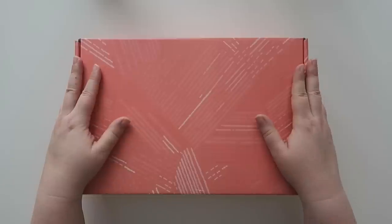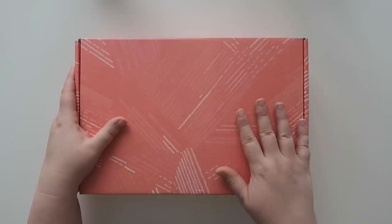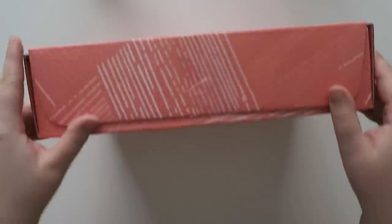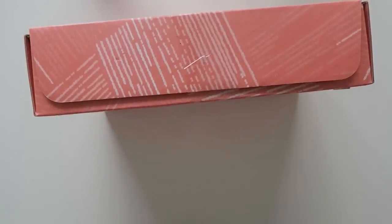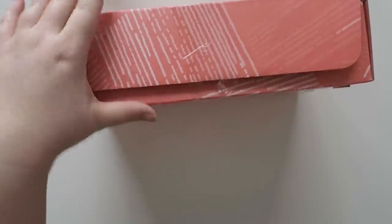Anyways, I'm sure a lot of you guys have seen this already. I've actually seen some sneak peeks as well, but I haven't actually touched them in my hands. So let's open this bad boy up. I haven't even cut the seal here, so let's do that and go from there.